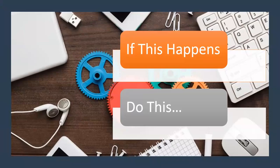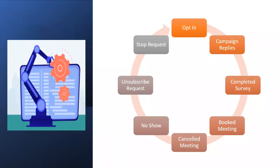It's almost like having a secretary or, you know, multiple secretaries handling stuff for you. Basically, like I said, the triggers are, if this happens, do this. And we've got a lot of different triggers, whether they opt in, whether they're replying to stuff that we're sending out, whether they're completing surveys, booking meetings or webinars, canceling, not showing up, unsubscribing, stopping. This system that we have will take care of all that automatically and alert you to the fact of what's going on.